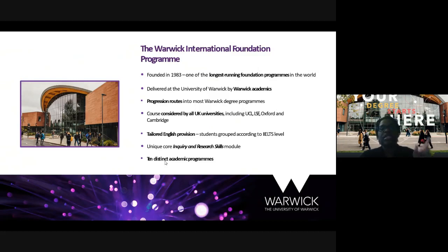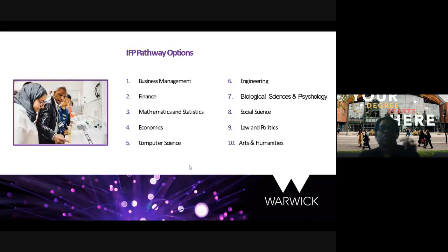And then we have a tailored English provision, which I'll break down a bit more to show how it's not teaching you English language. It's supporting English in terms of academia. And then this is all grouped together according to the level of English students join the program with. Then we've also got a unique inquiry and research skills module, and then we've got 10 distinct academic program routes for students. Next, please.